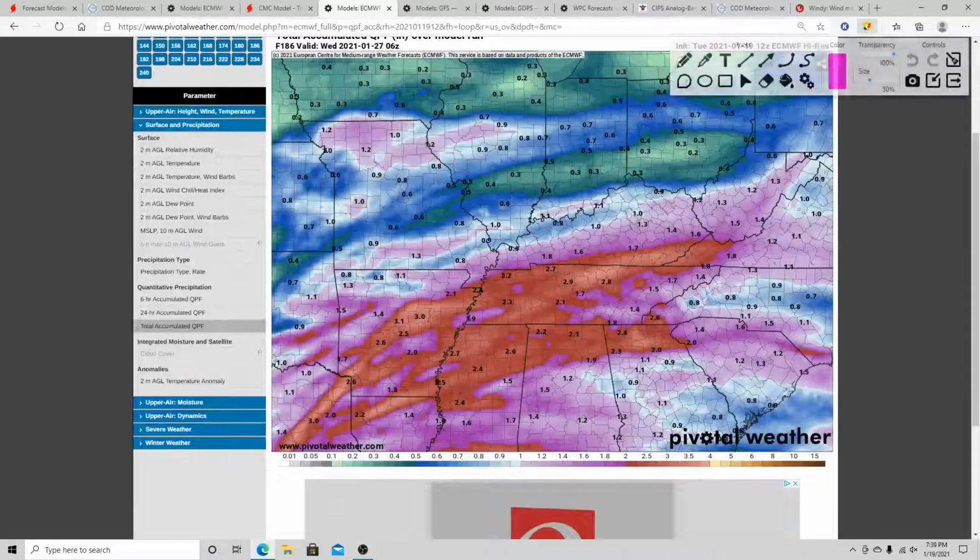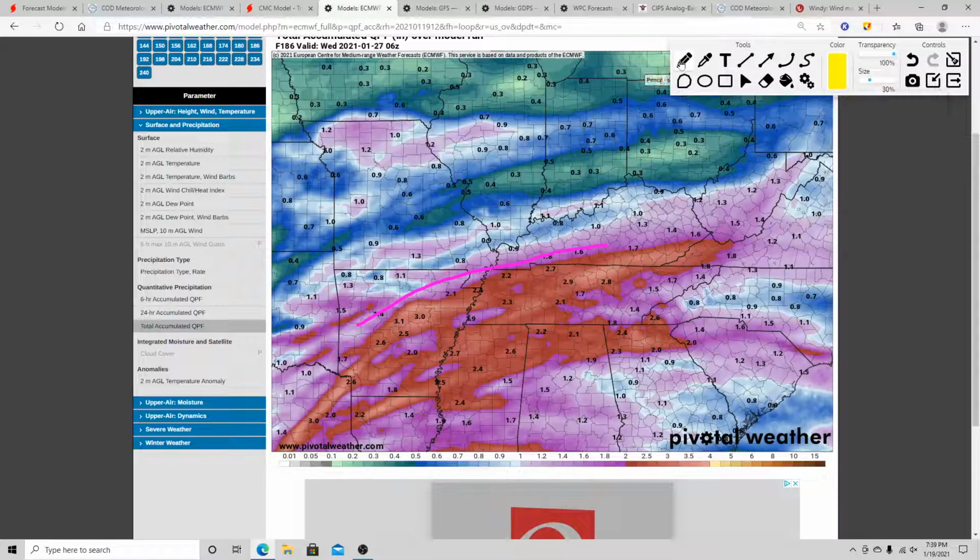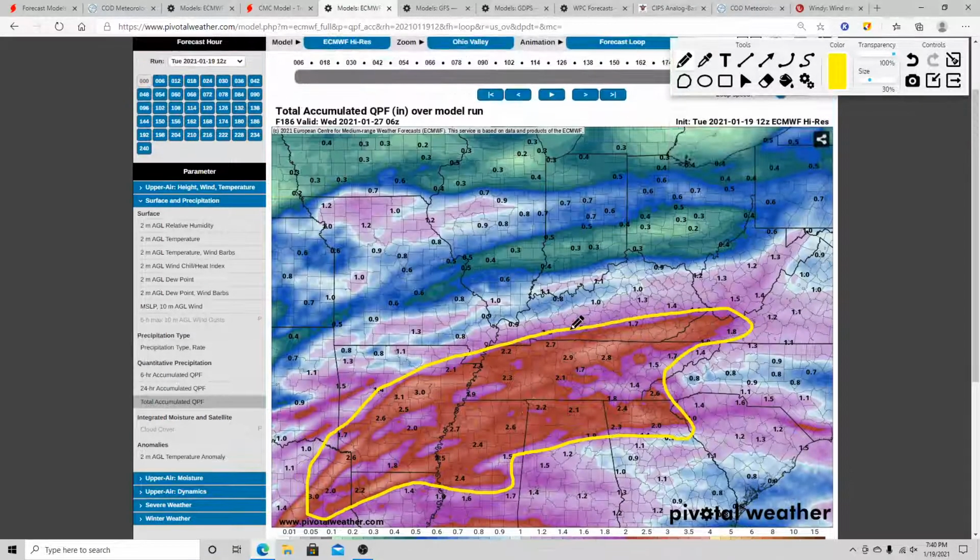So this is the European model. You can see here, when you get to those reds and brighter reds, let me actually get a different color here. Let's go with yellow. So if you're in the reds into the brighter reds here, that's 2+ inches of rain, not snow, which is quite a bit of rain, but some of these regions do need some rain here.